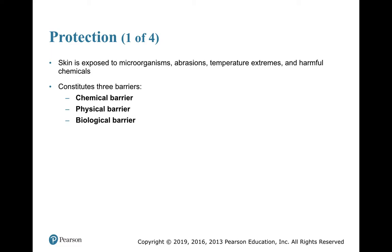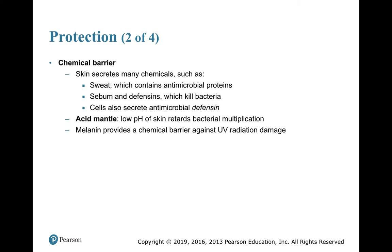So there are three barriers: chemical barrier, physical barrier, and biological barrier. These are not things that the skin is a barrier against necessarily. It is a chemically based barrier, a physically based barrier, and a biological based barrier. So there are chemicals, structures, and cells that serve this barrier function.